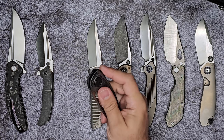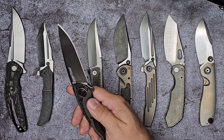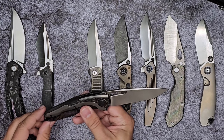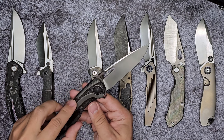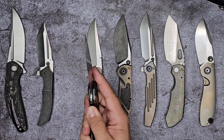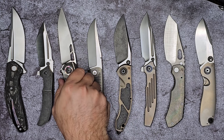This is one of the original designs. This is the Sukhoi. This is a monster. And I love this knife. I wish that they made it a little bit smaller. It's huge, kind of a 4-inch blade. But I just love everything about it. I think the carbon fiber inlay, the Damascus, the action on this is just insane. It's really, really nice. And this is the Sukhoi.